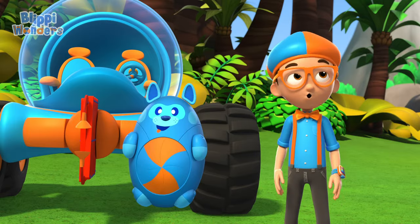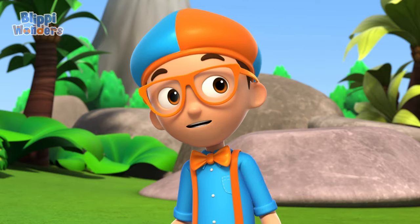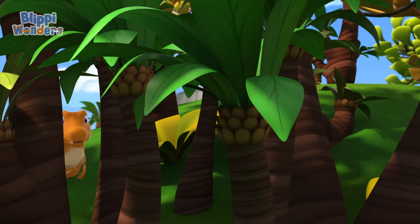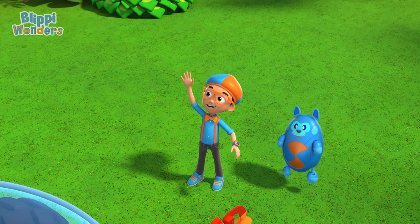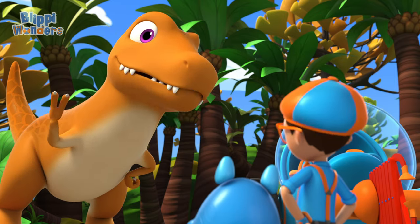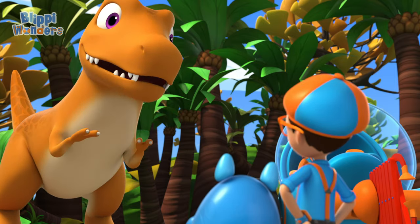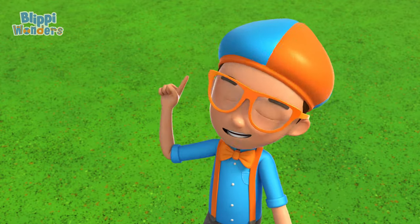That's right, we're in the Cretaceous period. Millions of years ago, when the Earth was filled with dinosaurs! Hey, it's me, Blippi, and this is Debo. Hi there, Blippi! I'm Tina, the Tyrannosaurus Rex. Hi, Tina. We were wondering, would a dinosaur make a good pet?